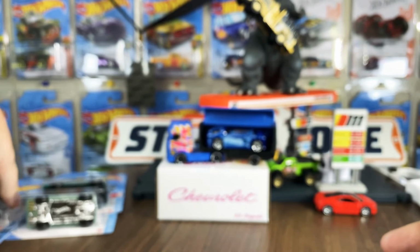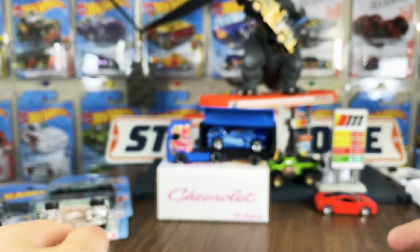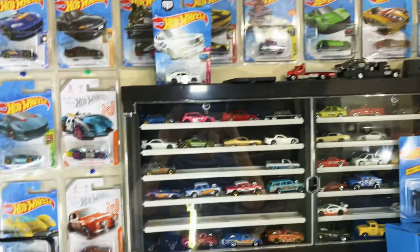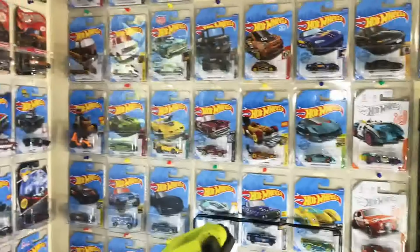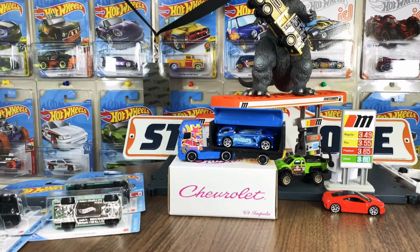I came across another Corvette at, I think it was at Publix, a grocery store. I came across another E case Corvette, so that was nice. So I will definitely be looking to add the Datsun 510 to my wall here. I've got a lot of Supers, treasure hunts, and of course your IDs. Missing of course the Twin Mill, obviously. But outside of that, I'm looking to continue carrying my wall out with Supers and whatnot.